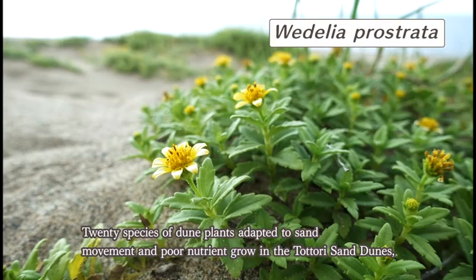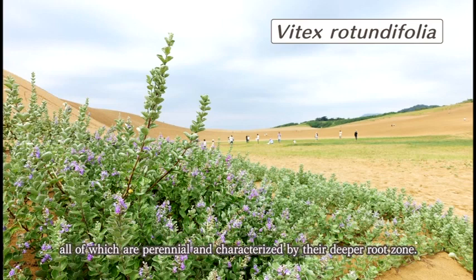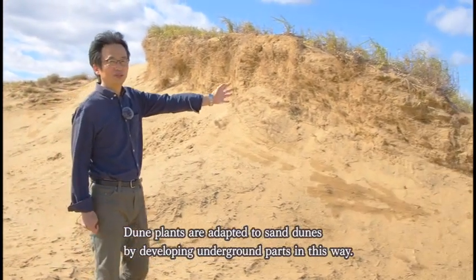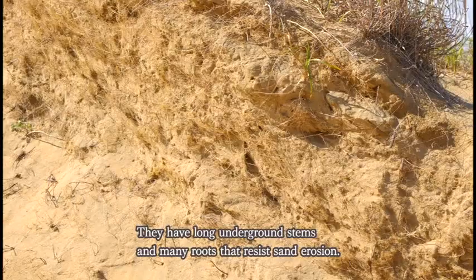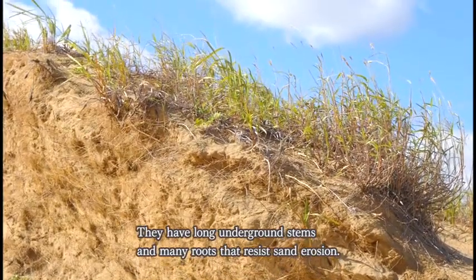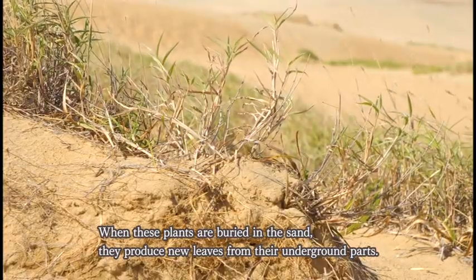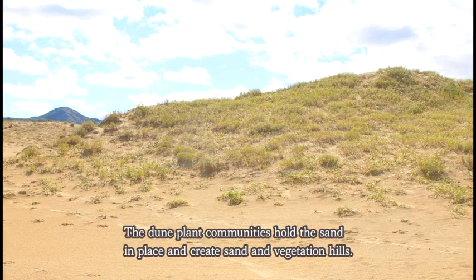20 species of dune plants adapted to sand movement and poor nutrient grow in the Tottori Sand Dunes, all of which are perennial and characterized by their deeper root zone. Dune plants adapted to sand dunes by developing underground paths in this way. They have long underground stems and many roots that resist sand erosion. When these plants are buried in the sand, they produce new leaves from the underground paths. The dune plant communities hold the sand in place and create sand and vegetation hills.